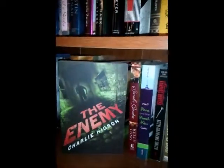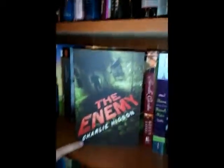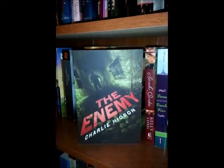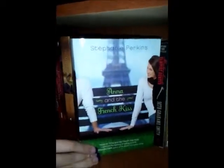The Enemy by Charlie Higson. Poland Bananas Books said she really loved this book, and it was really good, and I trust her because that's where I got my obsession with the Mortal Instruments from, and so I'm really excited to read it. More Amish literature, Sarah's Garden by Kelly Long. The amazing book Anna and the French Kiss by Stephanie Perkins.